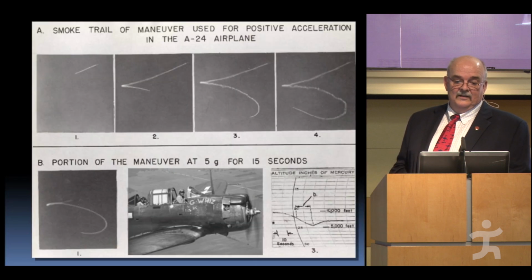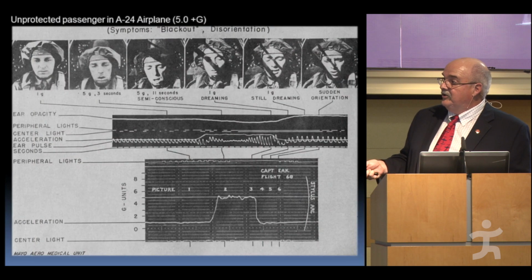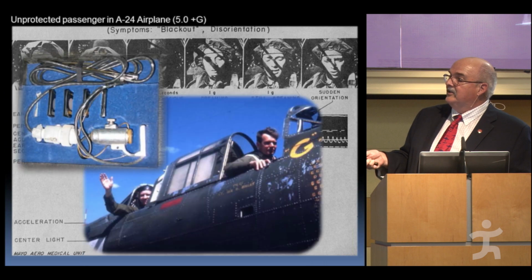And so if we look at this here, you can see the Gee Whiz pulling a sharp turn, pulling very high G-forces. In the back is the physiologist. He's wearing an oximeter on his ears to measure saturation of the blood with oxygen. He's got a black cap on because it was light sensitive. He doesn't have the G-suit on, he does.